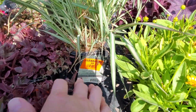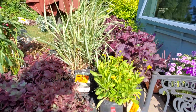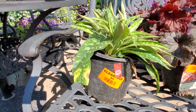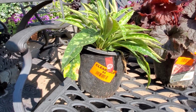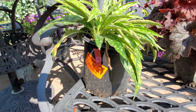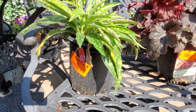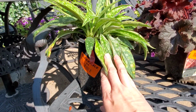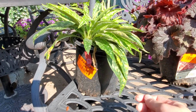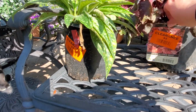There's also strawberries and cream ribbon grass. I got 3 of those. This is a lungwort. It wasn't labeled out there, so I'm not sure what variety it is. It could be either Trevi Fountain or Raspberry Splash that they carry in stock, so I'm guessing it's one of those two. I'll probably be able to tell once it blooms next spring. But it was looking really sad and wilted.